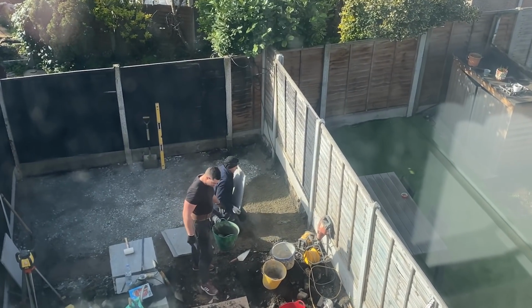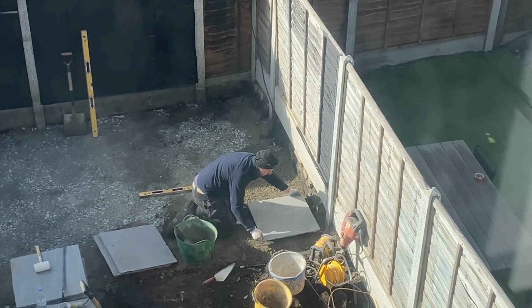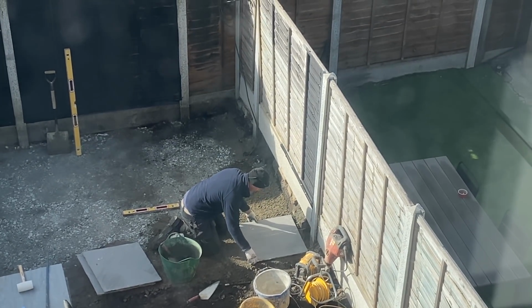First slab is going down. We're too shy to watch them in the garden, so instead we're creepily watching them from the third floor.